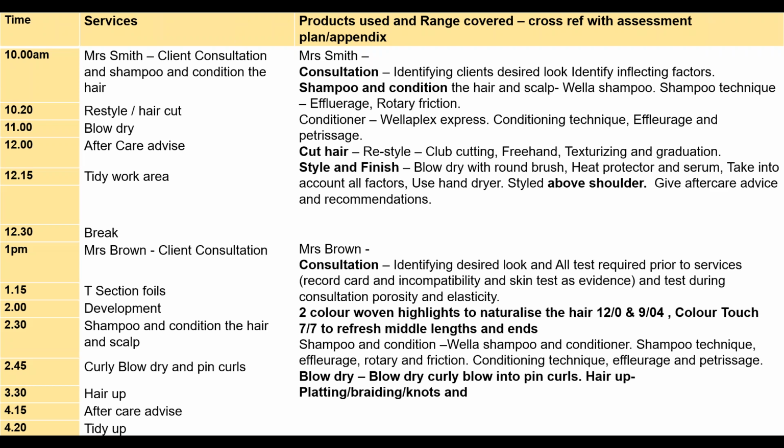The IEPA will request the appointment schedule, or you call them whatever you call it, prior to the EPA day. It's got to be uploaded to the EPA portal, and this shows the IEPA that the apprentice has planned for the services on that day. They may change because of circumstances, but as the planning's already there, the IEPA will be able to talk to the apprentice about that.